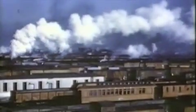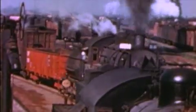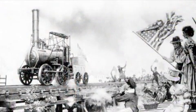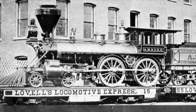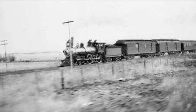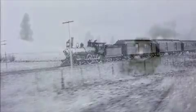For over a century, steam was the power that moved America. As the locomotives grew, the nation grew right along with them. From the earliest tea kettles running on rickety rails in the 1820s, steam locomotives grew to be powerful, high-speed giants.